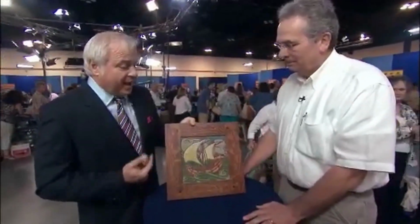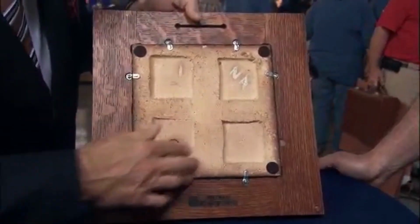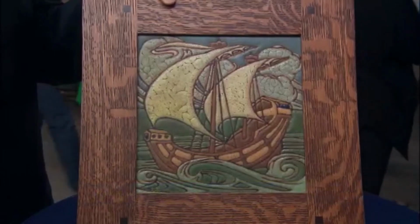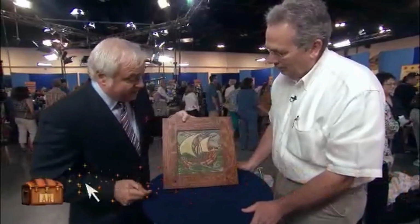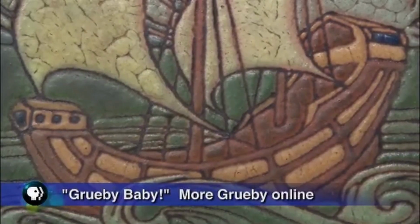Okay, so let me tell you about this, why I like it and what I think it is, what I'm sure it is. You suspected it might be by Grueby Pottery Company. It is Grueby, and I can tell you it's Grueby for several reasons. Key features include the artist's initials on the back and a distinct glaze pattern. The tile's division into four sections and its dozen colors further affirmed its origin. Unlike most Grueby tiles with four to six colors, this one boasts a vibrant array.